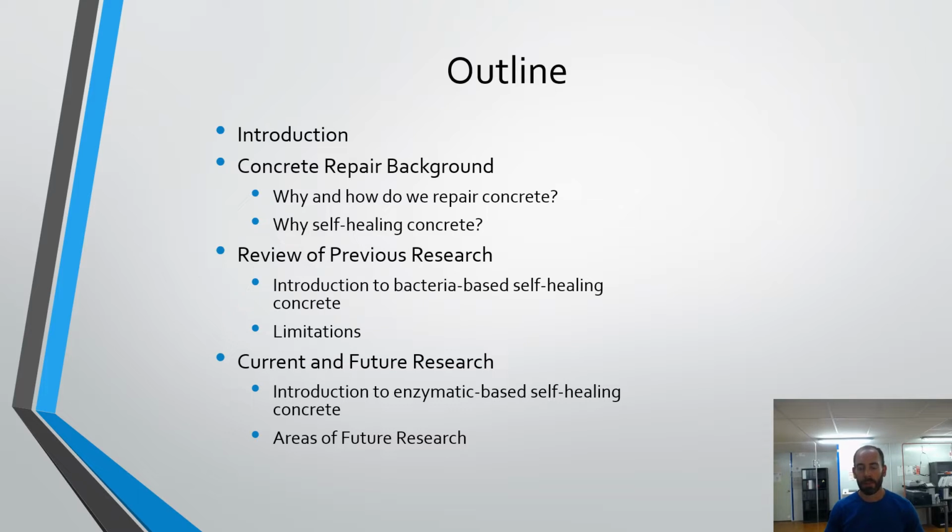I'm going to begin with a brief introduction, and then we're going to talk about concrete repair, just typical concrete repairs, to get a little background. And then I'm going to go over the seminal research regarding self-healing concrete technology, and then finally we're going to discuss the state-of-the-art of self-healing concrete technology and future areas of research.